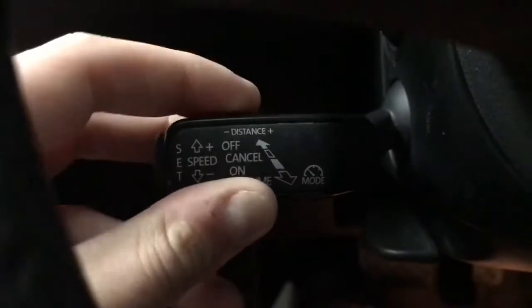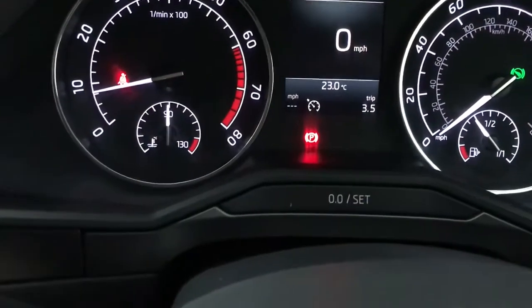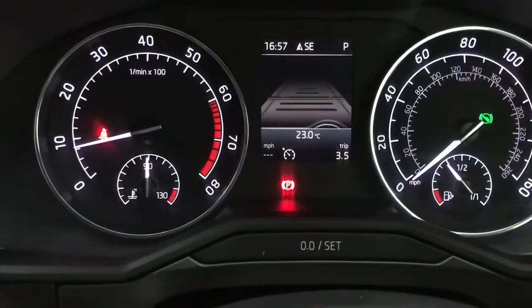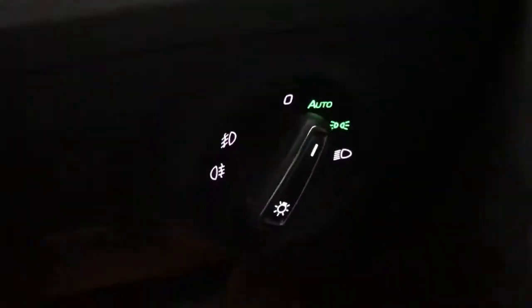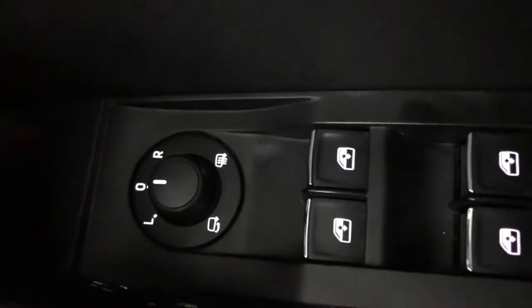Got your adaptive cruise control just down here, so you can change the distance just by pressing that forwards and backwards. To turn it on, you just pull it forwards, and then you get the little icon at the bottom left, and when you change the distance you can see that changing on there. You also have rain sensing wipers, automatic lights, heated and electrically adjustable wing mirrors with electric fold, and you've got your push button start there as well.